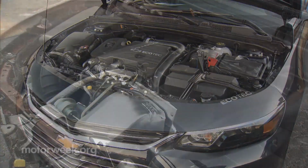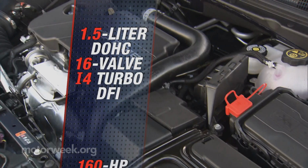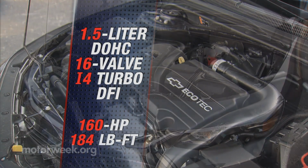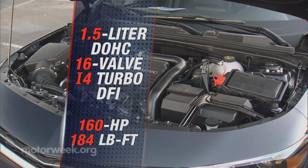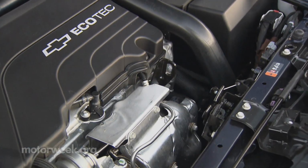There are 3 engine choices, with all getting some type of assist. A 1.5-liter turbo i4 powers base models, and its 160 horsepower and 184 pound-feet of torque will probably be adequate for most. It's attached to a 6-speed automatic.